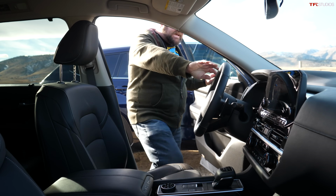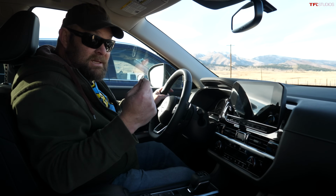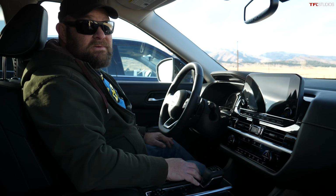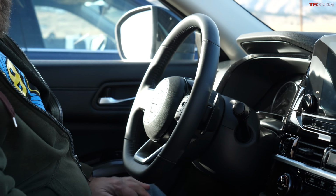All right, Nissan time. Now I gotta tell you, ever since I drove the first new Nissan Pathfinder, I was impressed with the interior layout and the seats. Very comfortable. In my book, a little bit more comfortable than the Toyota seats, at least for my body. Now, flat bottom steering wheel, once again for my body, so I can get my tubby butt in here without rubbing. It's supposed to be for sport.